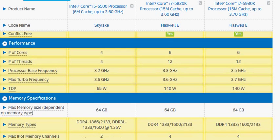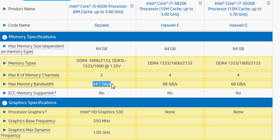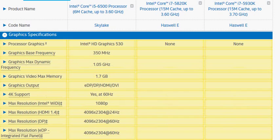A couple of other things that you need to know: with the Skylake we have two channels of memory. With Haswell E, it's a quad channel memory, and that doubles the memory bandwidth from 34 GB per second to 68 GB per second. Also, Haswell E does not come with any integrated graphics, so you will need a discrete graphics card, which adds to the cost. The Skylake comes with HD Graphics 530 integrated graphics, which is not great for high-end gaming, but is still good enough for entry-level to mid-level gaming.